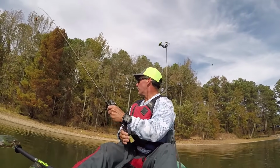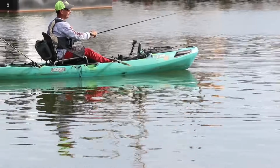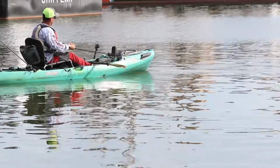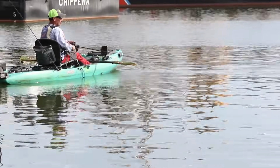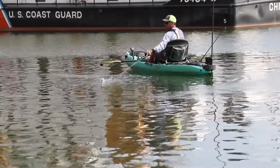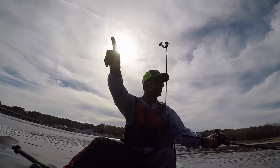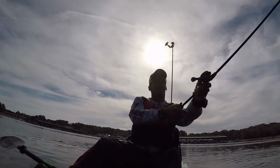Let's say I want to really turn, I want to turn out and head out, cast out that way, and you can rotate the boat. You can also use your rod and your lure like a paddle. So I'm going to turn this way, and off we go.